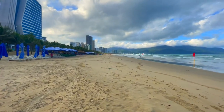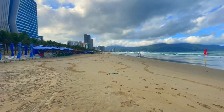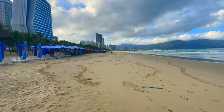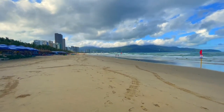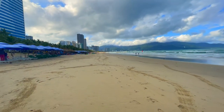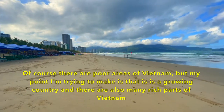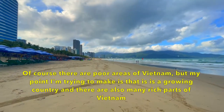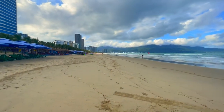Leicester has Highcross, which is great. But what I'm trying to say is, Vietnam is a great country. And some people see Vietnam as, oh, it's a poor country, it's the third world. Yes, compared to the UK in terms of monetary value, yes, it is. It's not as rich as the UK. But look at the cities like Da Nang or Hanoi or Saigon.